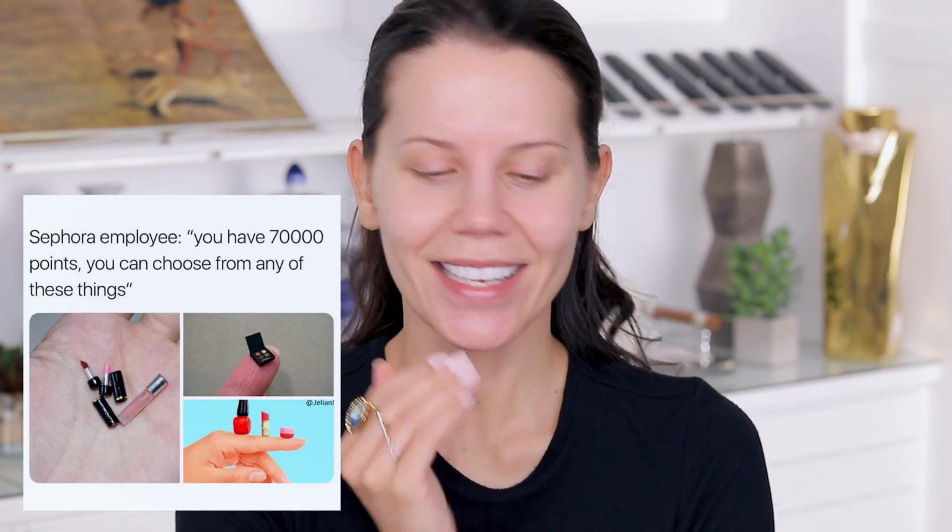And this is one of my samples from Sephora. Have you guys seen that meme? It cracks me up. Of saving up all your points and just getting like one little dinky sample.